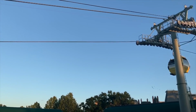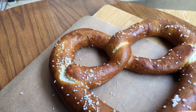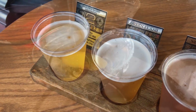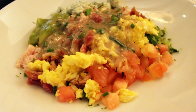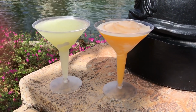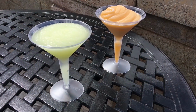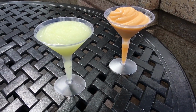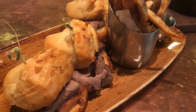You've got tons of options in both parks. In Hollywood Studios, we'd recommend the gigantic pretzel at Baseline Tap House with a beer pairing, or a martini flight at Brown Derby Lounge, along with a Cobb salad, or really anything on the menu there. If you're starting in Epcot, your options are basically endless, but we'd always recommend a slush from the France Pavilion. That way you don't need to head into the park too far. Or hit the Cruise Cup Lounge at the Yacht Club for those awesome prime rib sliders that made our top snacks of 2020 list.